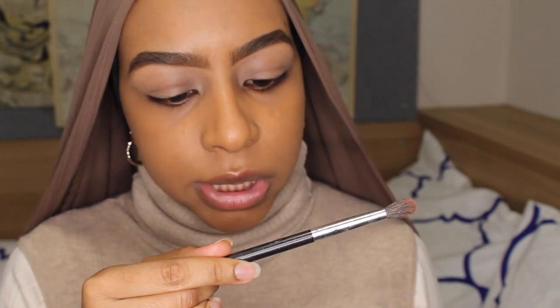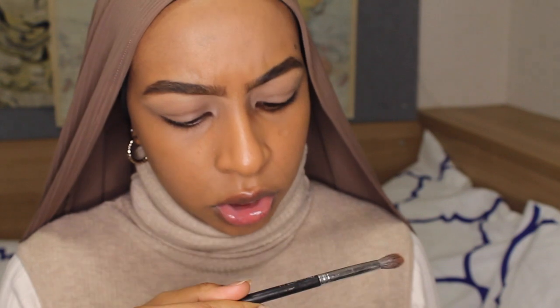I get the orange colour. It's basically a warm orange bronze, and I get this fluffy MAC brush. Oh, the MAC, what is it? 283, 233, 236, what is it? I can't read it anymore. Can you see it? If you can see it, that's what it is. So I get this super fluffy brush and I just go in the crease. And you know when you go in the crease, I just feel like the look is coming together.